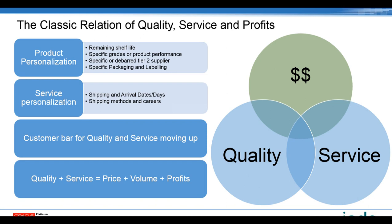So basically, if you have good quality and good service, the traditional relationship stands true. You will get a better price for your products. You will get higher volumes for your products. And obviously, you will get more profits.